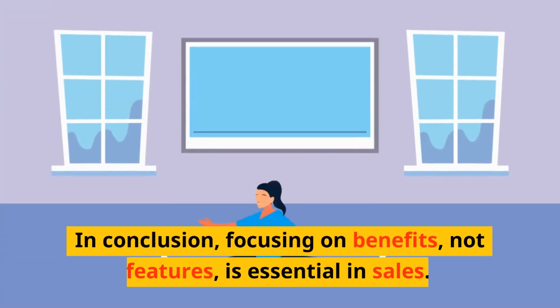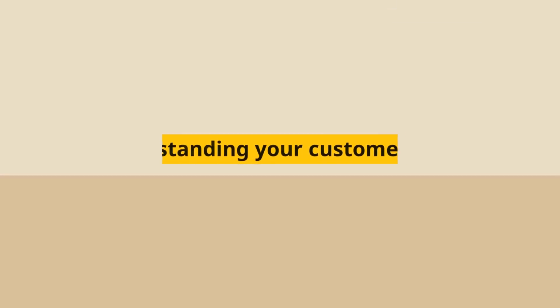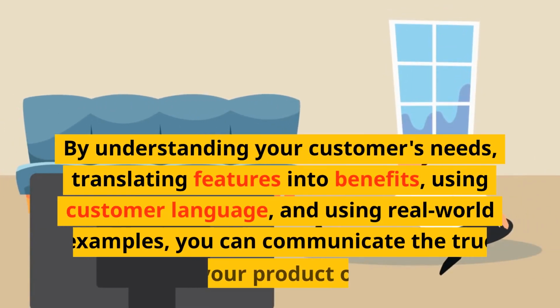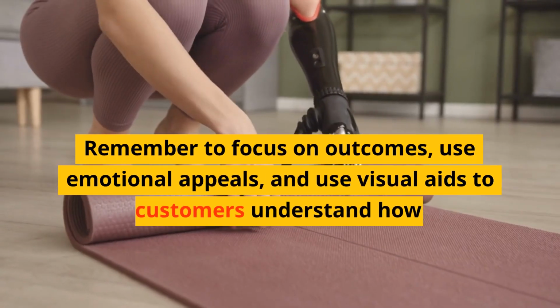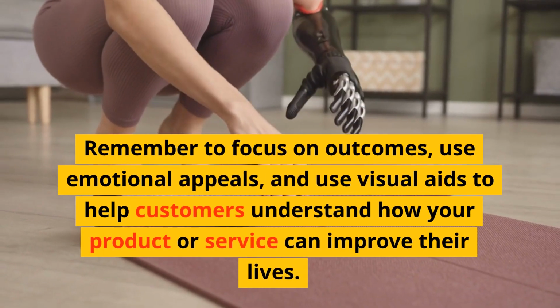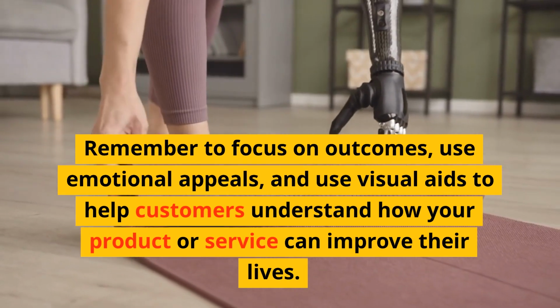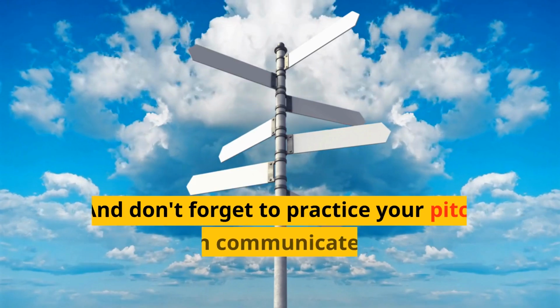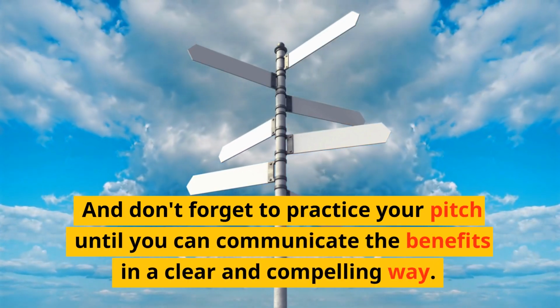In conclusion, focusing on benefits, not features, is essential in sales. By understanding your customer's needs, translating features into benefits, using customer language, and using real-world examples, you can communicate the true value of your product or service. Remember to focus on outcomes, use emotional appeals, and use visual aids to help customers understand how your product or service can improve their lives. And don't forget to practice your pitch until you can communicate the benefits in a clear and compelling way.